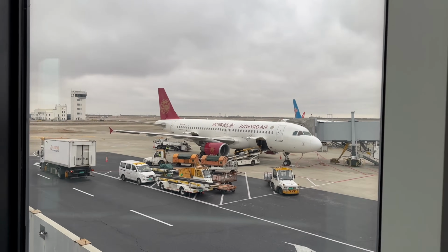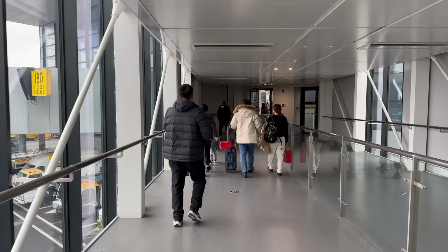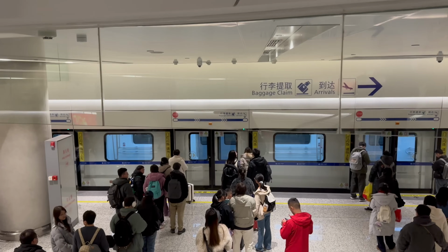We're at the satellite building, so we'll need to take a train all the way to the main building for baggage claim and also the transport to city centre. We got one of the furthest gates. It's a long walk to the train.